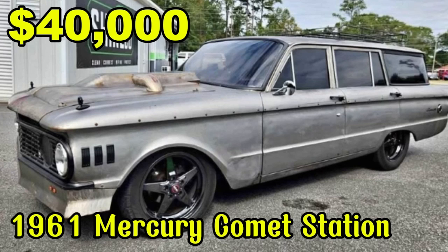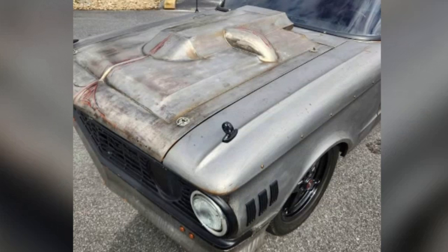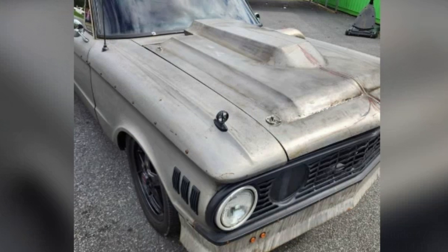Number 11. The 1961 Mercury Comet station wagon, priced $40,000. This 1961 Comet is a customized build featuring a 12-valve Cummins drivetrain. The seller mentions that it's one of the more unique projects they've worked on, as there are few Comet wagons and even fewer with this level of customization. The car's body is finished in bare metal with pinch striping.